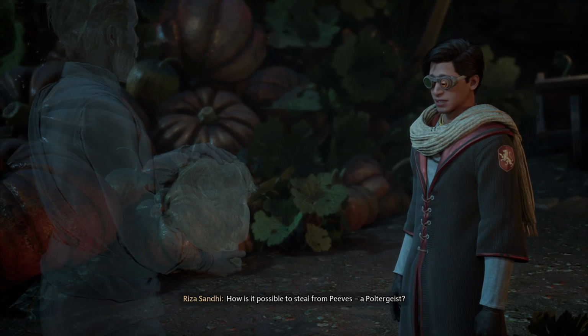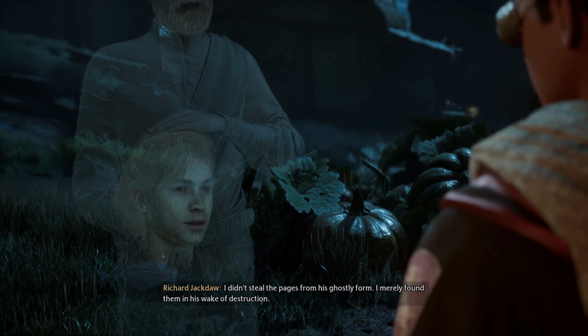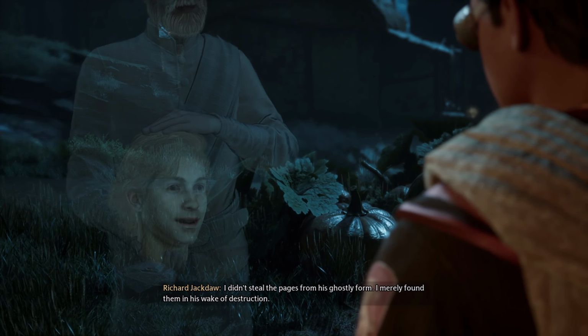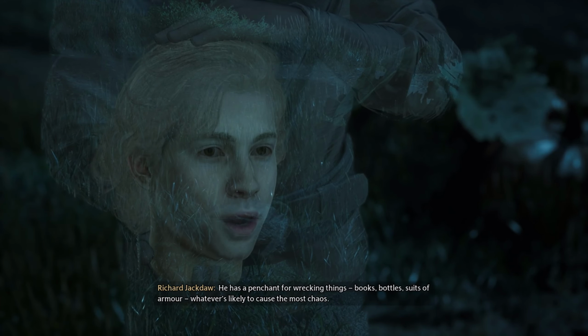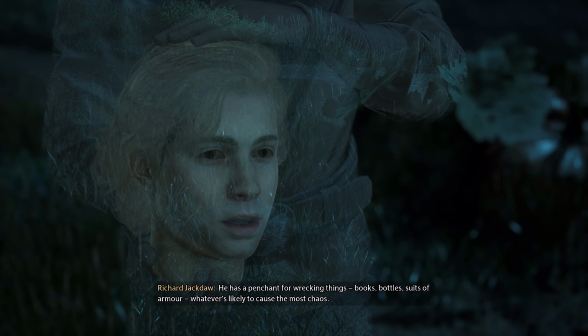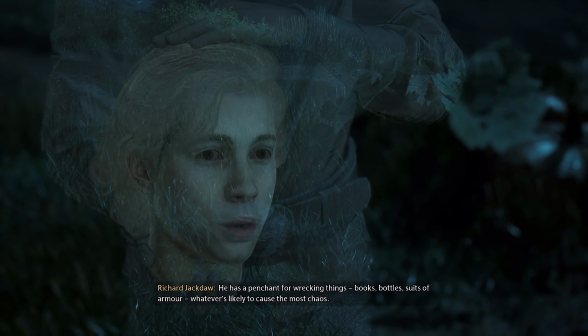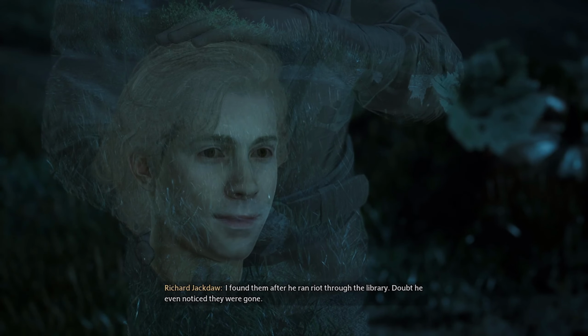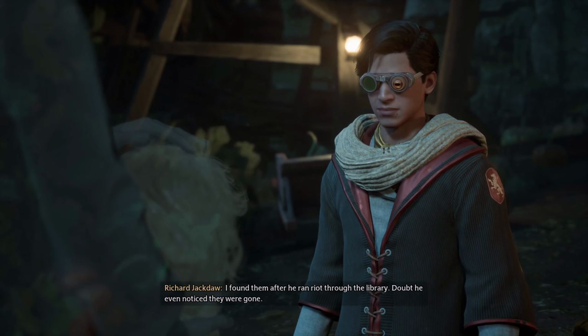How is it possible to steal from Peeves, a poltergeist? I didn't steal the pages from his ghostly form. I merely found them in his wake of destruction. He has a penchant for wrecking things. Books, bottles, suits of armor. Whatever's likely to cause the most chaos. I found them after he ran riot through the library. Doubt he even noticed they were gone.